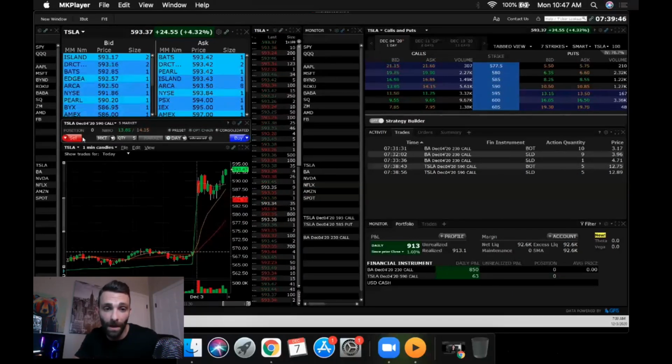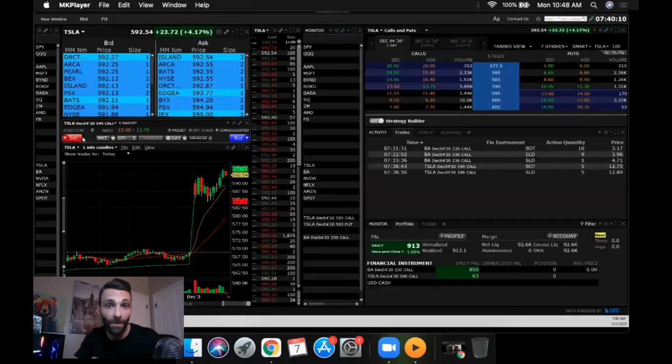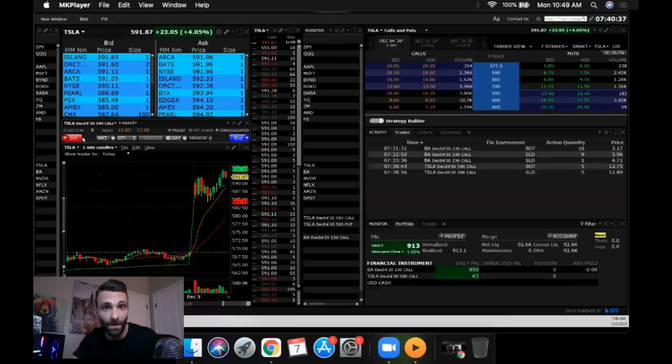So I was just being incredibly cautious, but had I been a little bit more patient, I would have got a nice move and it would have been an awesome winner. But you never know what's going to happen. So I ended up getting out quick and making $63 on that trade. And that was it. Only took those 2 trades and ended the day up 913, which is fantastic.